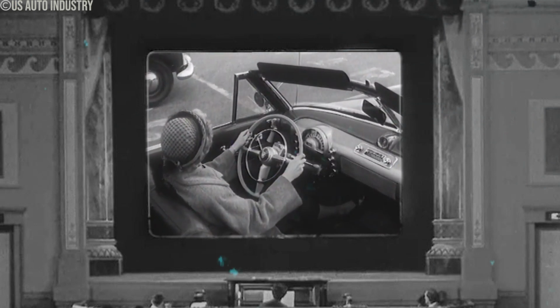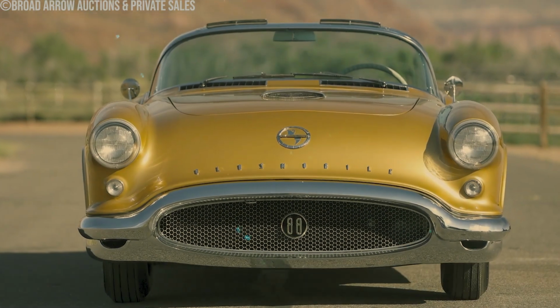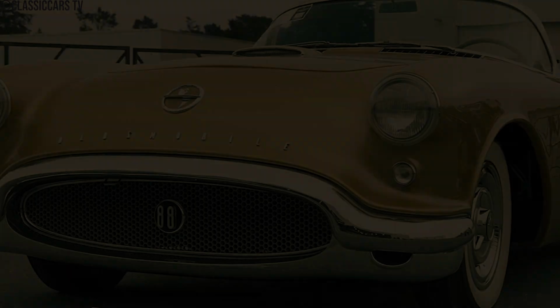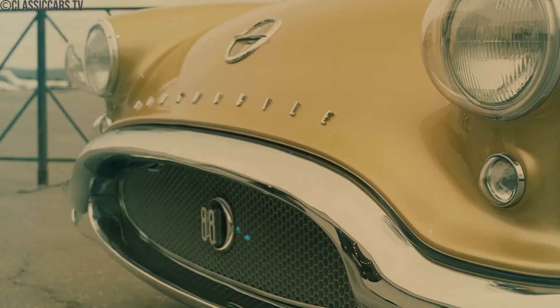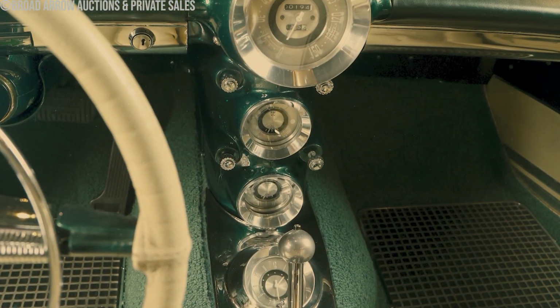The convertible design added to the car's appeal, allowing drivers to enjoy the open road with the top down. Its influence was significant, showcasing a direction that Oldsmobile might have taken with its sports car lineup. The F88 remains a fascinating glimpse into the automotive world in the 1950s, illustrating how creativity and innovation could combine to create a truly memorable concept car.